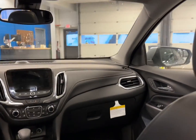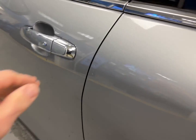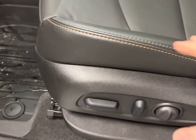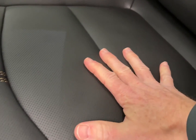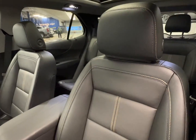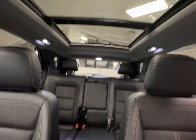So let's go up front, take a closer look at some different features. So we've got both 8-way driver and passenger seats with two-way power lumbar support. These are heated and ventilated seats, and you see they're all perforated. There's another view of the interior. We'll kind of zoom out for that. Show off that moonroof and what that looks like from up front here.